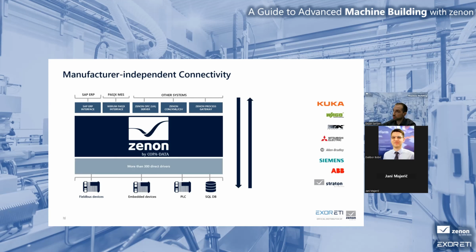If we stick to OPC UA, we have a driver when you want Zenon to be a client through the OPC UA protocol, or if you want Zenon to be a server, you can use our Zenon OPC UA process gateway.